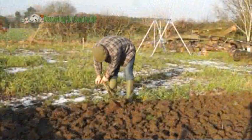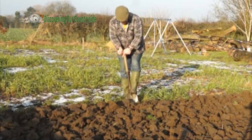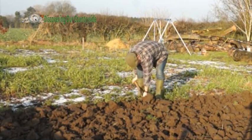So here's one of the new plots I've started to dig. Got about a third of it dug. Right, so that's going to be for one of the crop types. The chickens have been on some of it most of the winter.